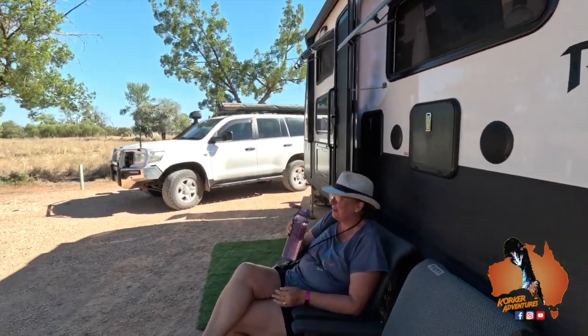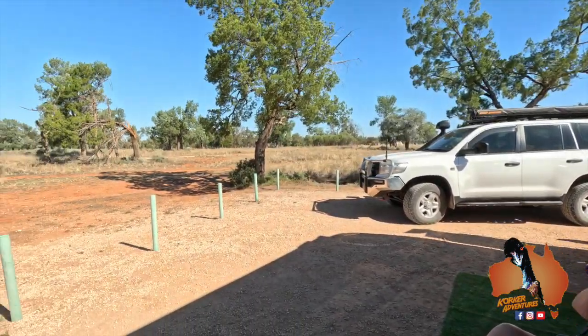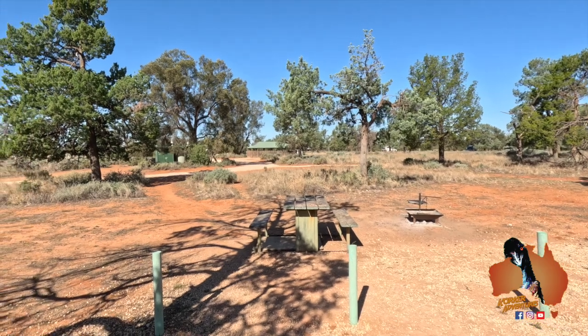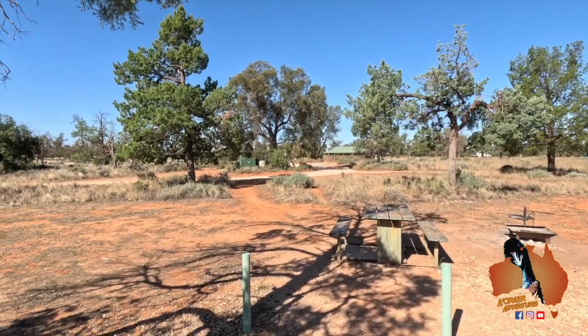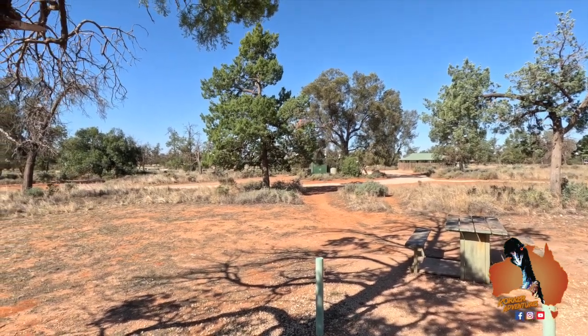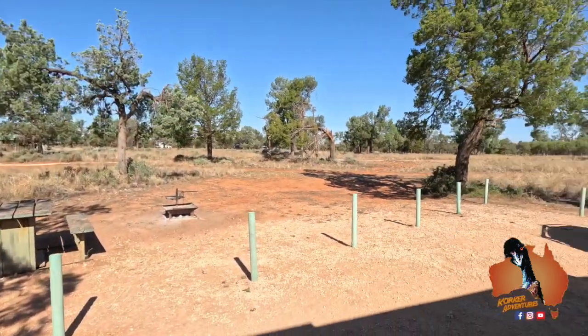We're at our camp. Flat out, hardly working. Mungo Lake. So this is National Park main camp. Got barbecue, cooking facilities, free gas ones over there, drop toilets. Nice shady spot we've got.